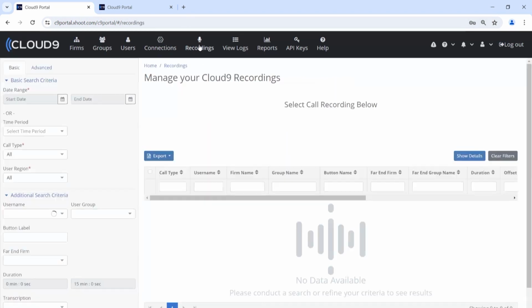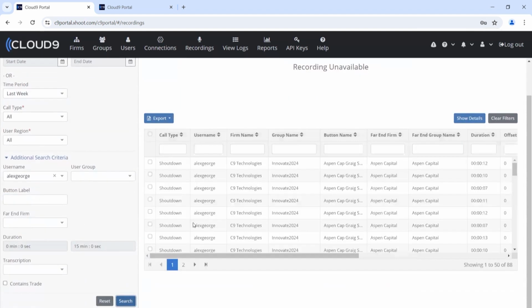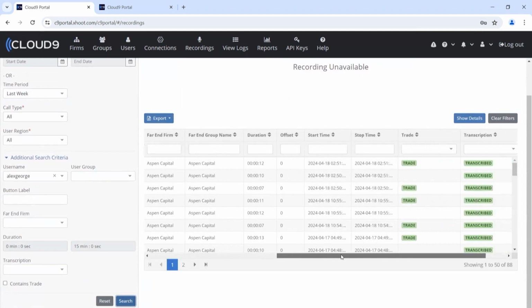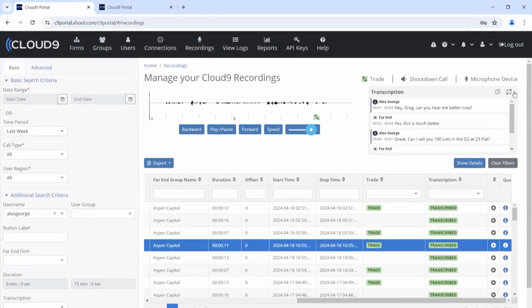And here we can see the recording search page, and we're going to click into it, and we're going to put in some basic search parameters to find that call. And then once we locate this call, we can see lots of information populate. But what we can do is scroll right along the side here, and we can see that it has been transcribed. And here's the transcription right here. Can you click into that transcription?